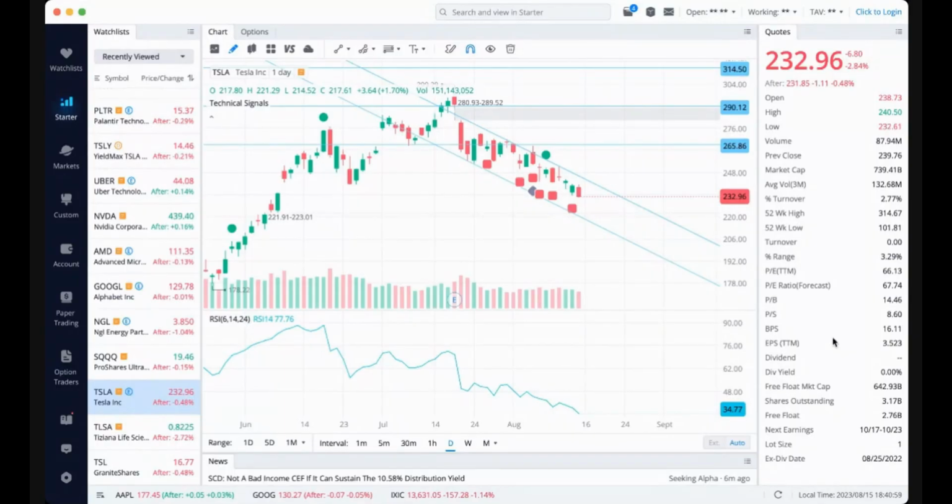All right, so looking at the charts, as we said, down 2.84% on the day, closing at 232.96, down another 0.5% after hours, right now at 231.85. Again, this downward trend just continues. Looking at the RSI at 34.77, we are getting much closer to that oversold range. We've been discussing hitting oversold and getting down to that 221 gap at about the same level, so we might end up seeing both of those hit.